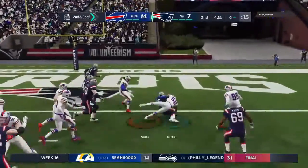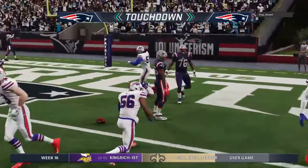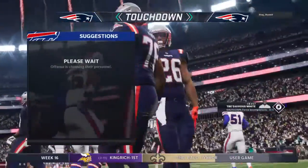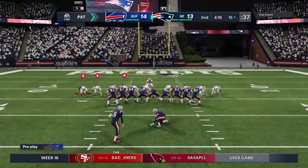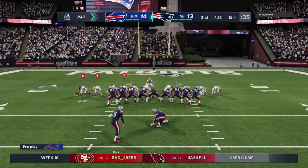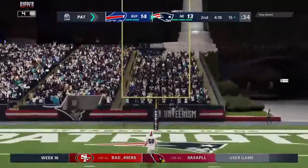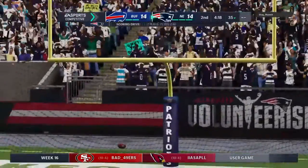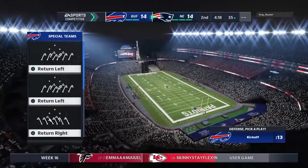Michel going to try again. And he'll take it into the end zone for a Patriot touchdown. Sony Michel, his 11th touchdown of the year. And the Patriots are within an extra point of tying this one up. And we've got a good one brewing. We're all knotted up at 14. That ties the game at 14.